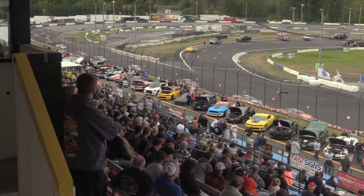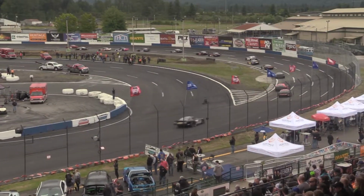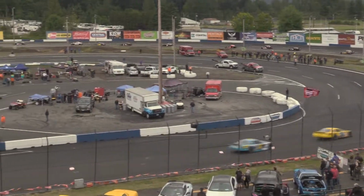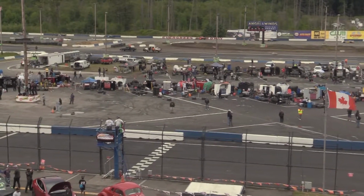Good battle off of turn number 2 right now. Keep your eye on those guys. They do not want to go a lap down, but with the pace that Owen Riddle is setting, that's probably a very good chance. You can see Holden is going to go a lap down in about the next lap.